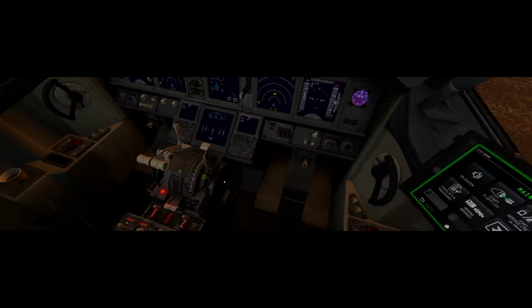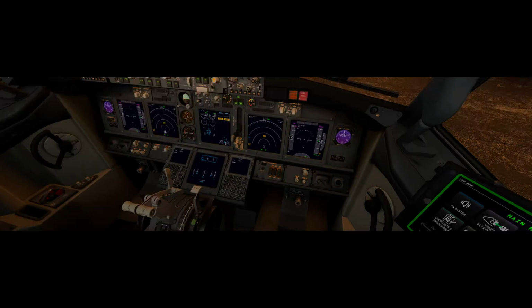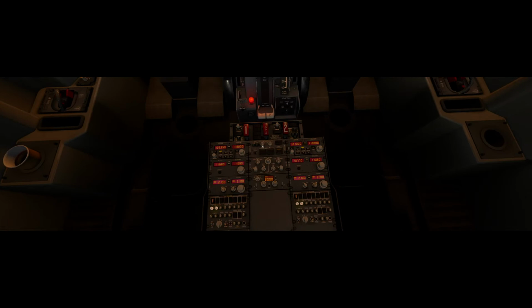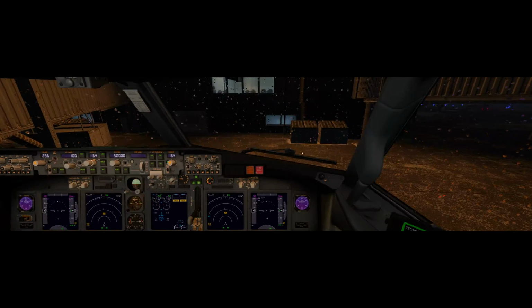I want this, that's good, and now it's time for some lights. Not too much on the background. I don't really like the background, especially in the sim. So, tests. Everything is fine. A little bit of brightness even here. Perfect. Oxygen. Perfect. Sounds good. So what next?